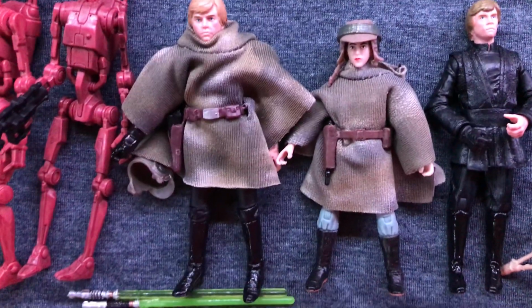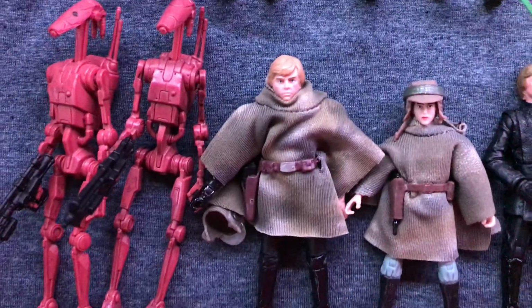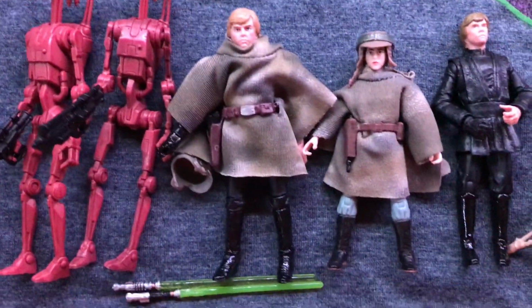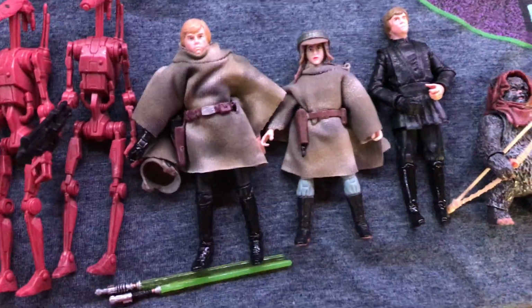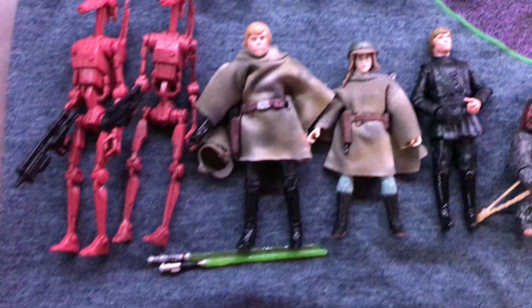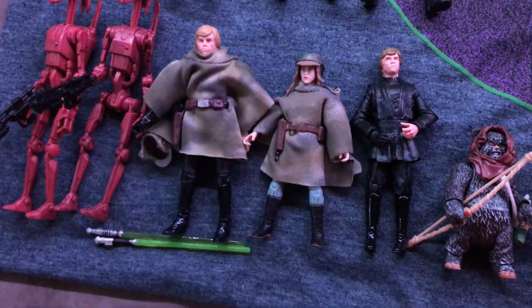But I got, of course, the Leia Endor gear loose. I got these loose because Return of the Jedi is one of my favorite Star Wars films, and I'm going to work on some dioramas for that, as far as the whole movie is concerned. Here are the two sabers for the Saga and the Vintage Collection. But yeah, I wanted to get it for the figure and the accessories.